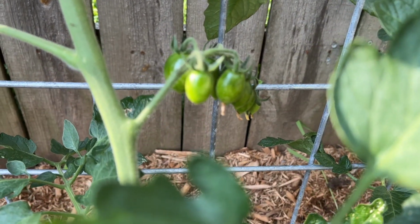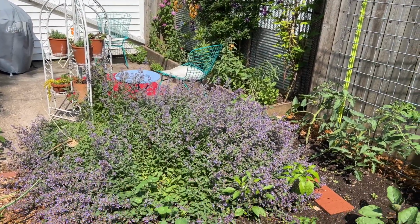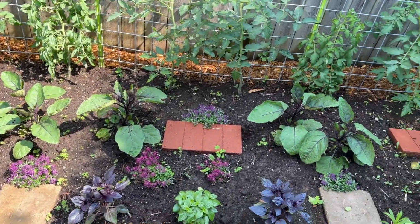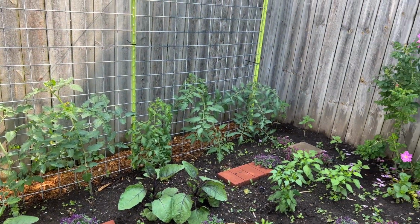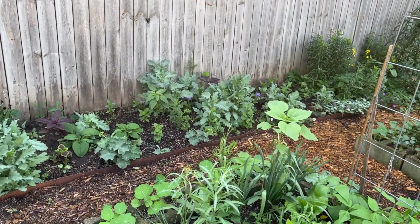I know it's still gonna be a while. Separating the patio from that area is another big catmint plant. I have peppers, nasturtiums, eggplants, basil, sweet alyssum, all planted over here. Things seem to be doing pretty well despite our drought. There's my rugosa. I have a bunch of annual flowers I'm still waiting to bloom.